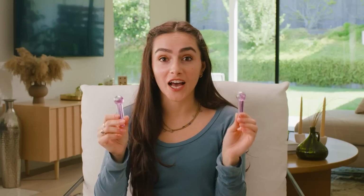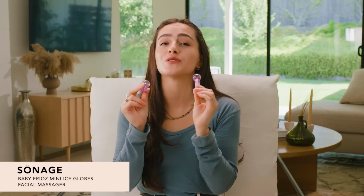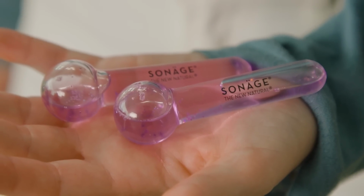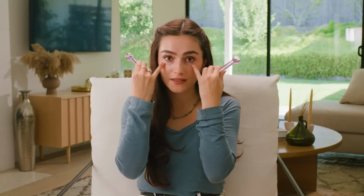Okay, Sonage. I'm so excited to show you these. These are the Sonage Baby Frioz Mini Ice Globes Facial Massagers. They are so cute. So these ones you put in your refrigerator so that you can put them under your eyes in the morning or at night as a nice depuffer for this area.